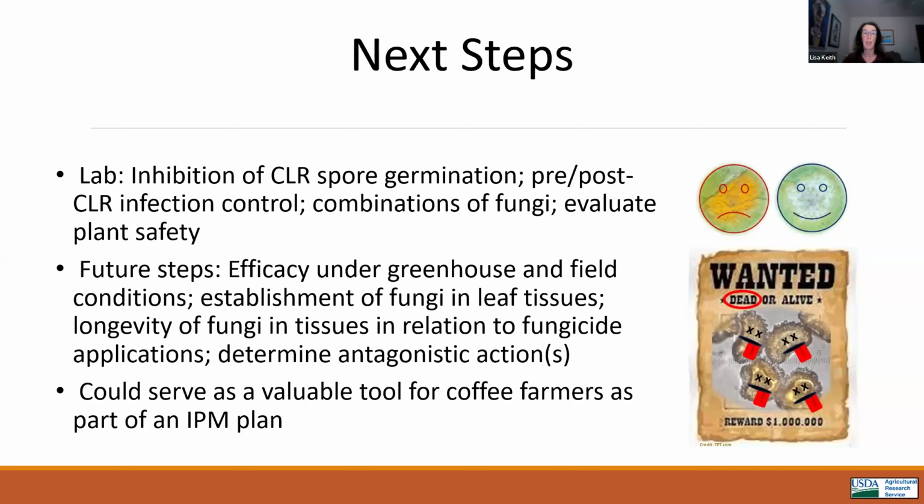Now, it's still a long road ahead. We want to continue this. We want to understand what they're doing and when they have to be applied. We've just started to move into potted plant assays. Okay, the next step. We're hoping to then get into the field again to test at a very small scale. But these are things we've already collected from the field. We want to see what they're doing, how they're doing it, and how they could potentially be used as a valuable tool as part of an IPM strategy for the farmers.